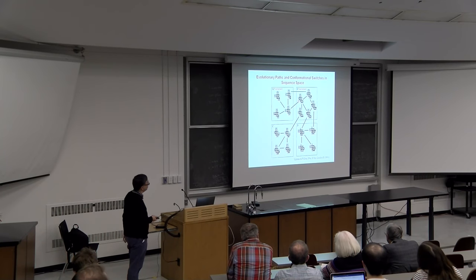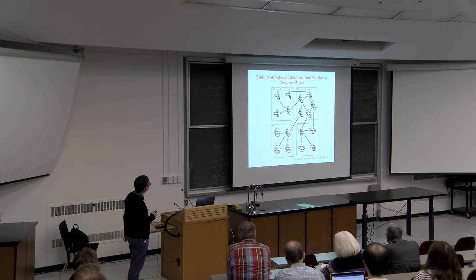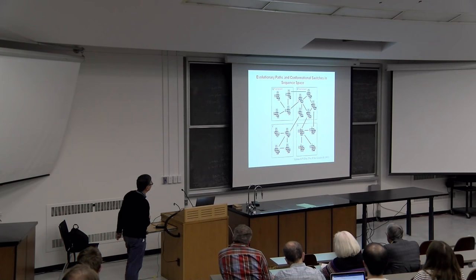Okay, so this can be used to address structural evolution. For example, this is a neutral net with this structure. This is a neutral net, but you can go from one structure to this structure by just mutating this one to a backbeat, and so on.